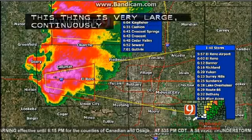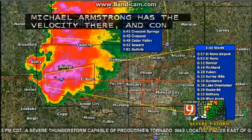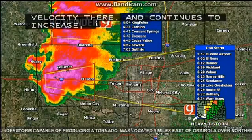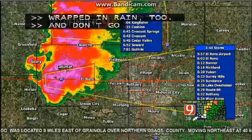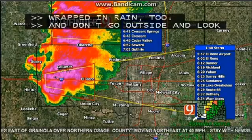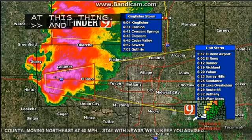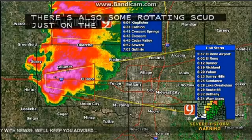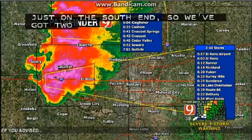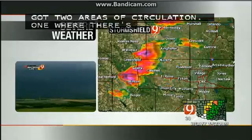High-speed winds with it. It's going to be wrapped in rain, too. So you may not be able to see it too well, so don't go outside and look at this thing. There's one that's wrapped up in the rain. There's also some rotating scud just on the south edge. Trapped in the rain core. So we've got two areas of circulation. One is primarily walking in and out of the rain, and then just back to the south of it a little bit, there's more rotation, a little closer to the rain today.